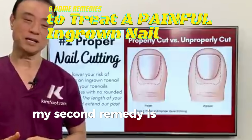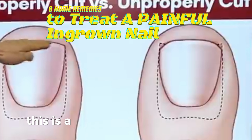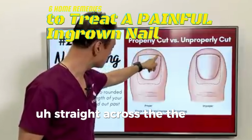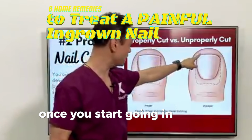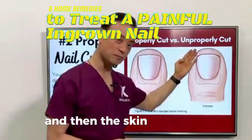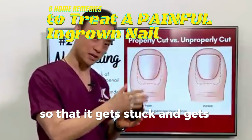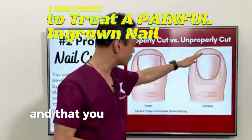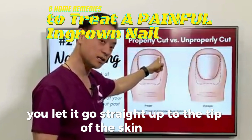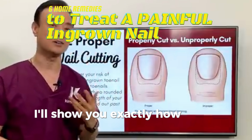My second remedy is to cut the nail properly. As you can see in this picture, this is a proper way to cut the nail, straight across the skin right here. Once you start going in the corner like this, and a lot of people tend to do that, then the skin moves up, so there's no place for the nail to grow, so that it gets stuck and gets ingrown. So it's very important that you don't round up like this too much. You let it go straight up to the tip of the skin here. Make sure you do that. On the next remedy, I'll show you exactly how to do that.